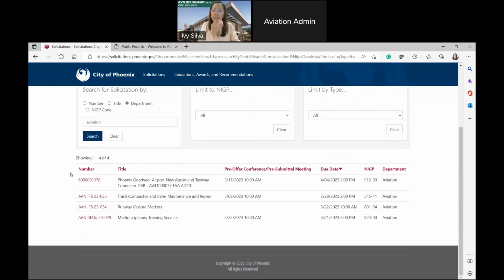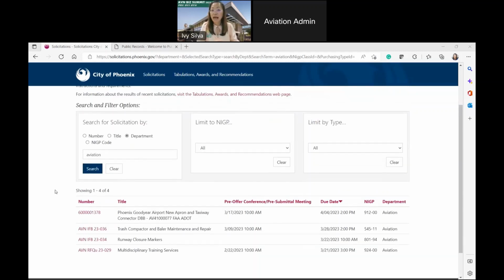What it will list here currently for the Aviation Department is 4 different solicitations that are out on the street. So this is how you can search by department to see what kinds of goods and services we currently have out there. And if you know the specific title of the solicitation you are looking for, you can type in the title, and that will get you there to obtain a copy of the solicitation document.